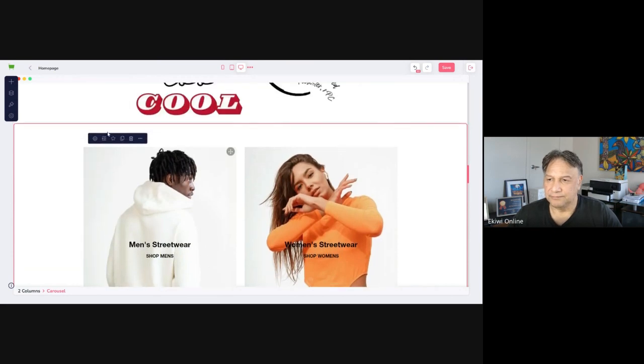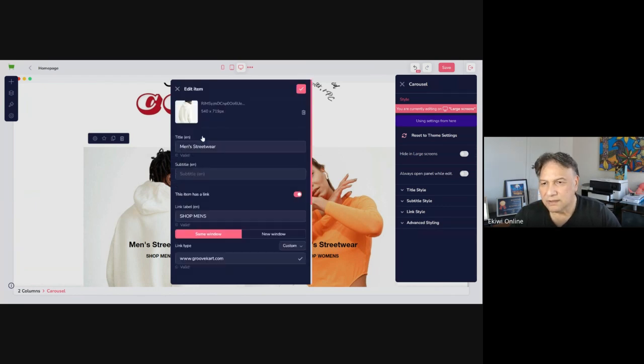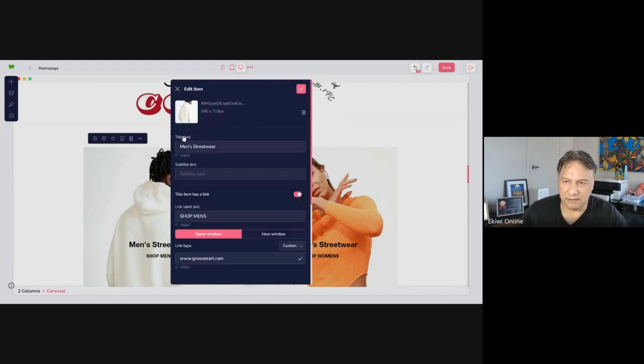I'm going to click on here. Three dots, actually, no, here on the settings. Yeah, on the settings. This is a little bit different to GroovePages. When you click on an image, and because this is part of a two-column container, you click on the settings, and then you have to go on the three dots to get to the image and then go to edit.